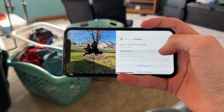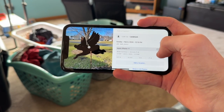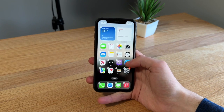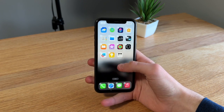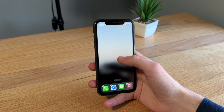The A13 Bionic chip that's in this phone still does a really good job. It's still one of the best processors in the world for a smartphone. But I haven't noticed really any slowdowns using it on iOS 17. Apps still ran well. It still loads things pretty quickly. It is insane to think, for a phone that's this old, how well it performs and holds up even in 2024. Battery life on this phone is also decently good.